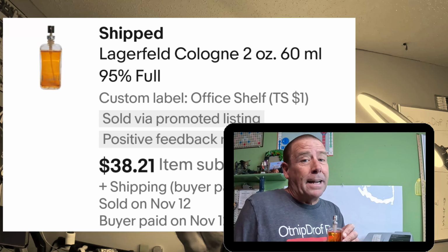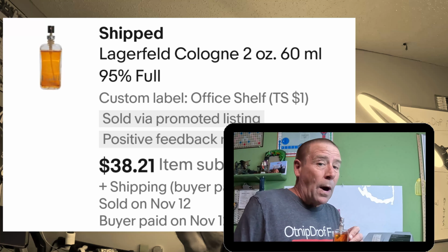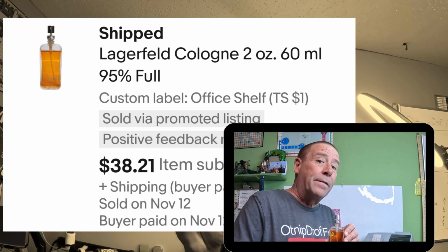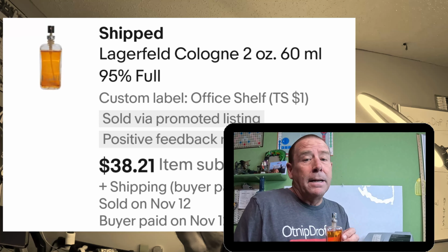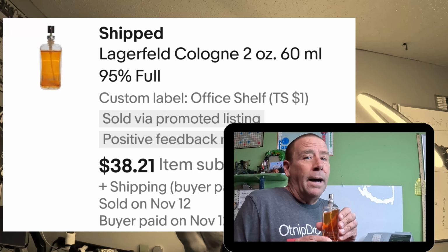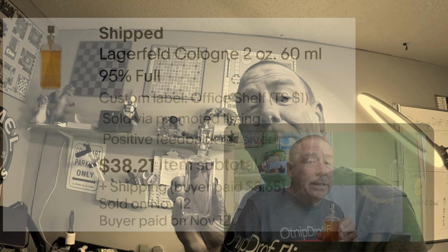That's one of the nice things about having ground advantage versus ground and first class. Cologne, you weren't allowed to ship first class, but since they combined it, and this will definitely stay under 16 ounces. And the last item, this is a Vera Bradley small line cosmetic bag retired dogwood pattern pouch.